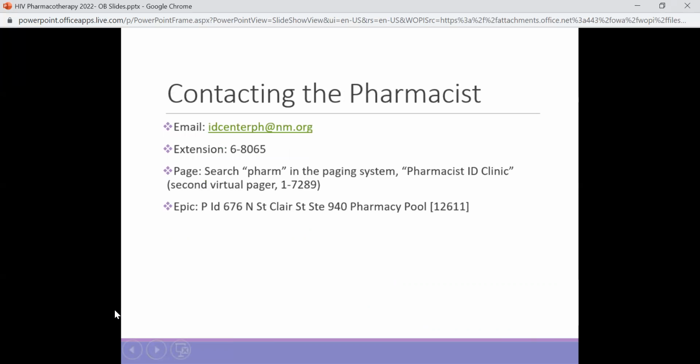To contact the pharmacist from the ID clinic, there are a few different routes you can take. The email is idcenterrph@nm.org. Our direct line is 68065. We also are logged into the pager from 8 a.m. to 4:30 p.m. Monday through Friday with the pager number of 17289, or you can search for Pharmacist ID Clinic. And finally, we do have our own Epic pool listed here with the pool number of 12611.